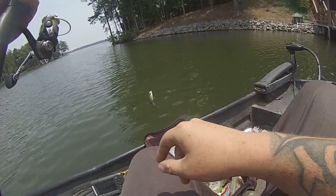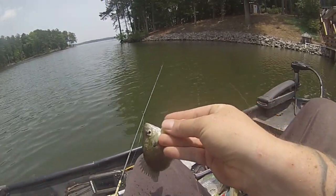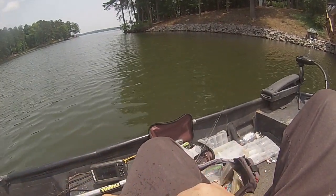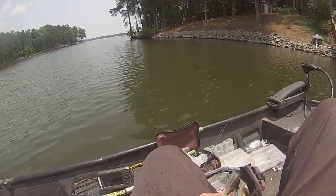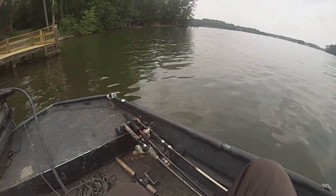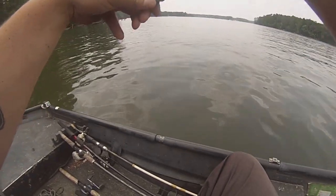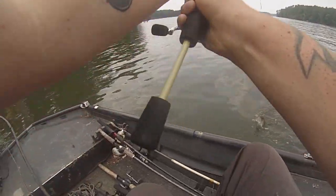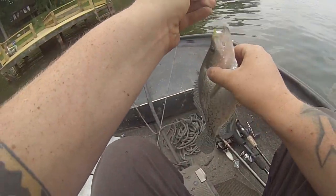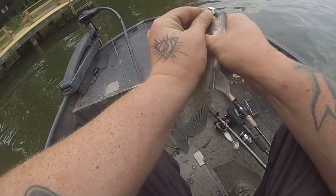Oh my God. What's up with me sideways hooking these brim? I thought I had a grown one. This is a crappie, it's a good one. Nope, he ain't that good. Number five. It's a better one though. Definitely a better one.